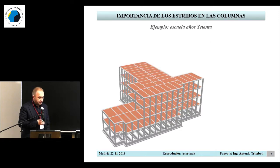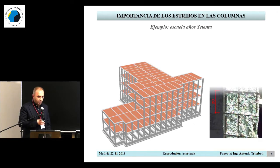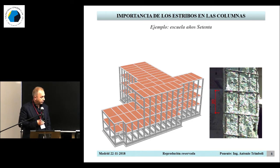Y la importancia de los estribos en las columnas se puede ver fácilmente con un ejemplo de cálculo de un edificio donde conocemos toda la geometría, las características del hormigón y del acero, las cantidades de acero, y si vamos a suponer que, por ejemplo, los estribos de los pilares están anclados con los cierres cerrados a 90 grados, podemos ver que el ratio capacidad-demanda en términos de aceleraciones sísmicas, en este caso, es igual al 40%.